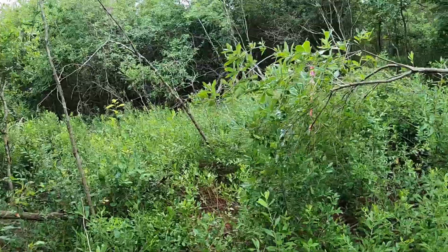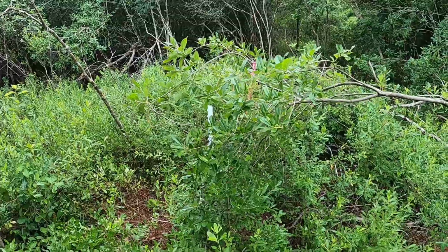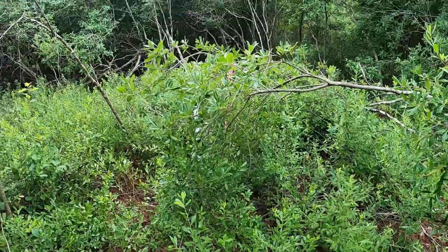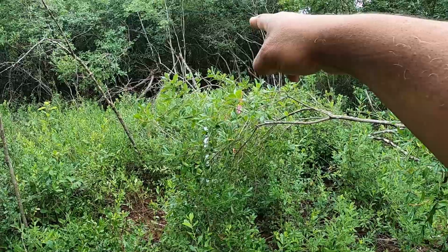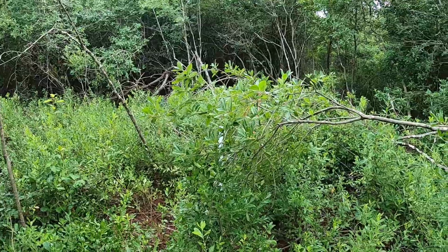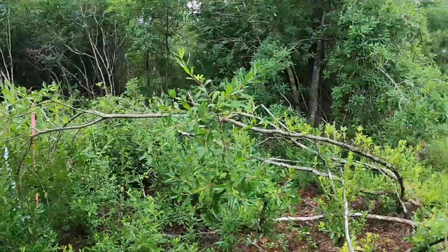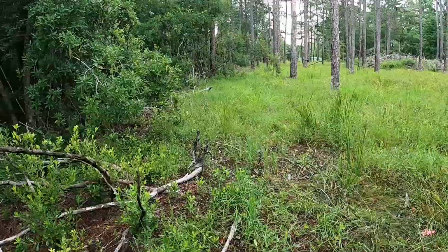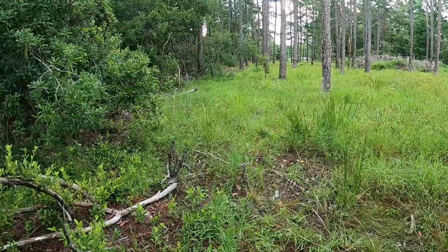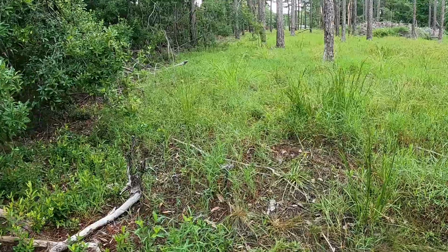Right here you can see there's another corner marker that I put down, and the land goes back over that way 420 feet, and there should be another corner marker over that way already, so hopefully it's there. We're gonna be on the lookout for it and see if we can find it.